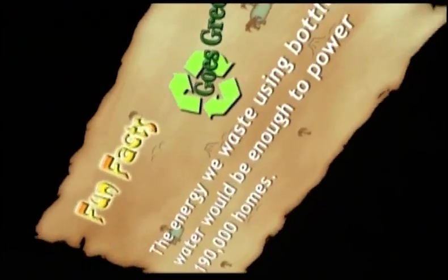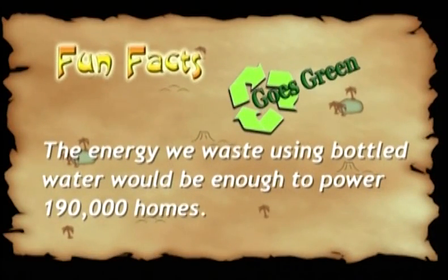Fun fact: the energy we waste using bottled water would be enough to power 190,000 homes.